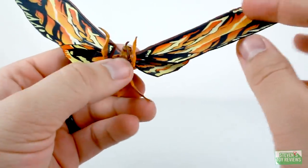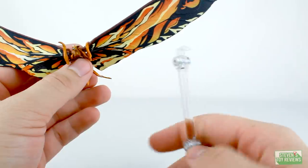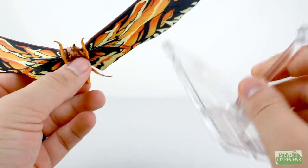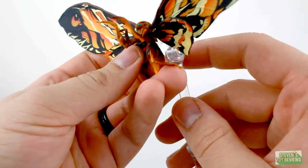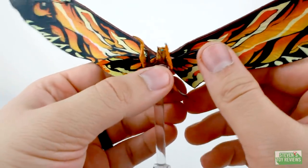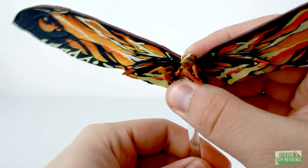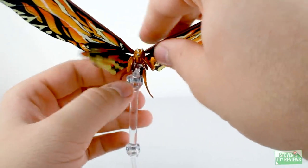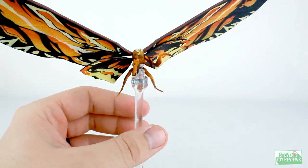All right, for accessories, pretty straightforward. Mothra has this support stand, which just comes with a normal Tamashii Stage Act 4 or humanoid support base. You can use this little clip to either go on the back, or as I like to do it, just because I think it looks nicer, clip on the front, like so. And there you go. You are good to go.